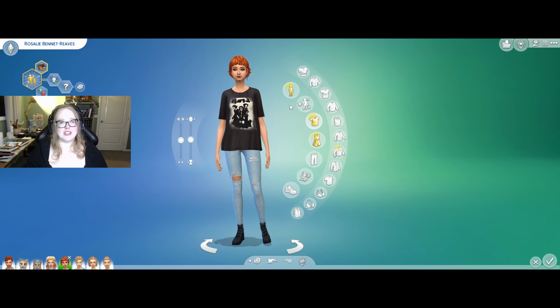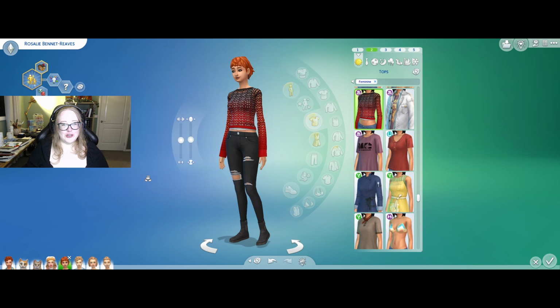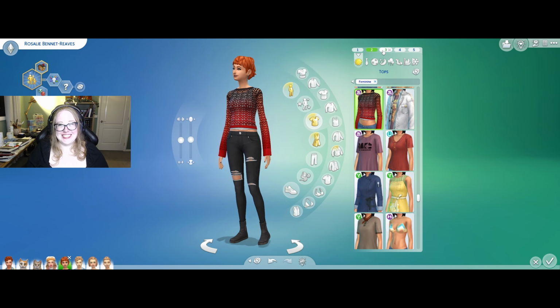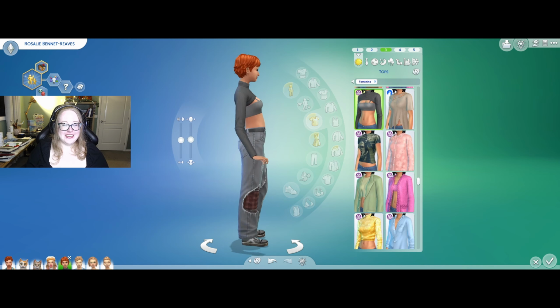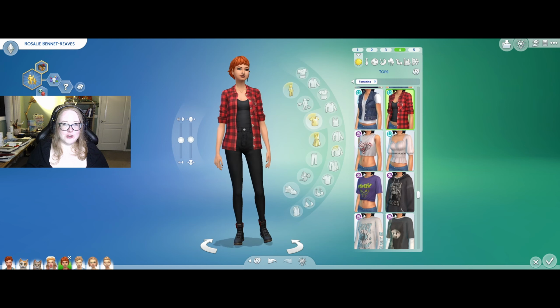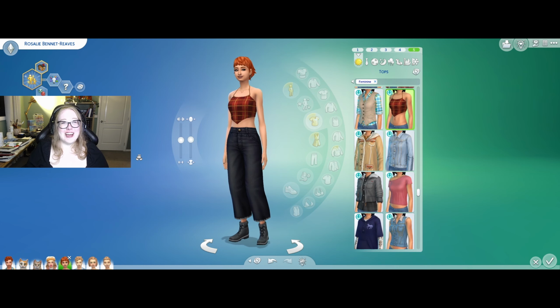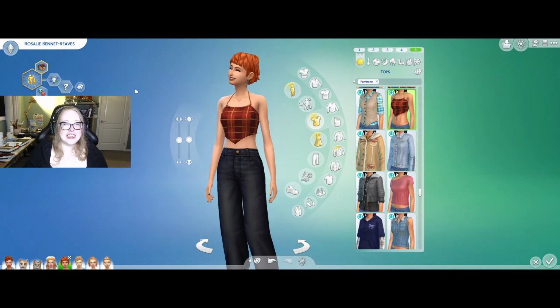So, this is Rosalie's outfit number one. Outfit number two. I love her so much. This emo grunge rock vibe is everything, and I'm so excited by it. Outfit three. Outfit four. And outfit five. I love her so much. She turned out so cute.